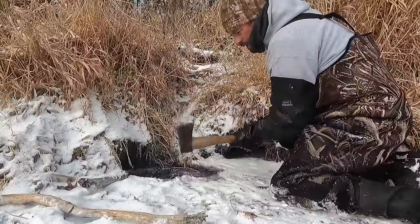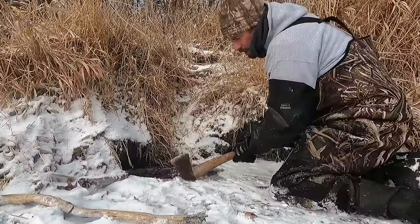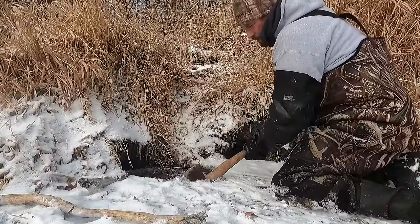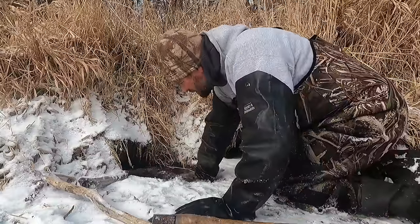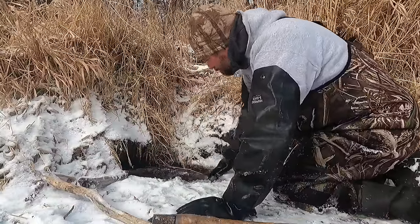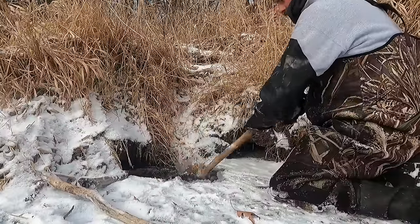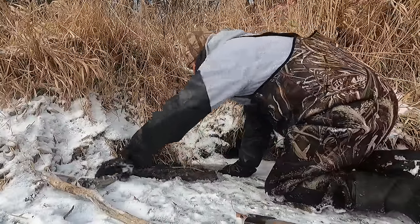Okay, so he's frozen to the ice here a little bit. We don't want to damage that fur, so I'm just going to take the back of the axe here. There we go. See how that's nice like that? Now I can take that into a heated area and let that stuff melt off there.